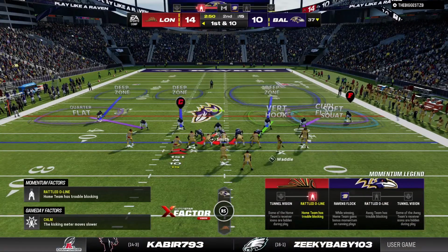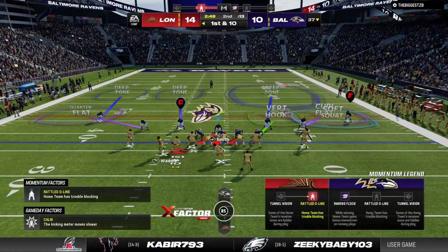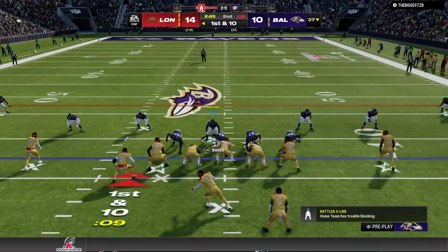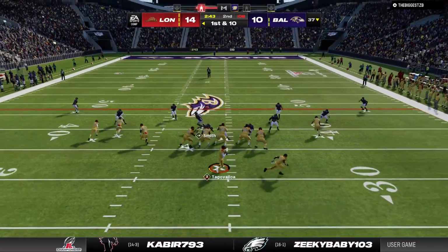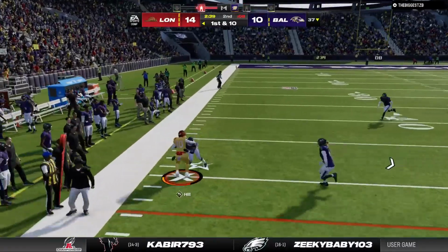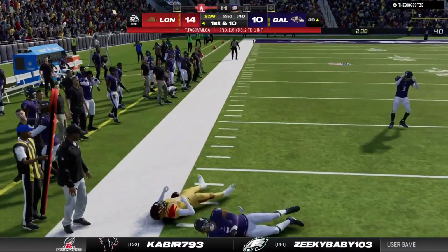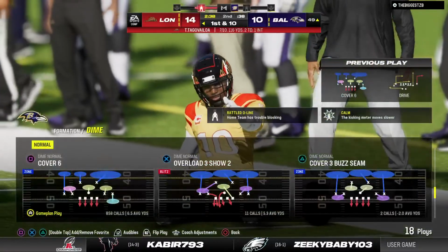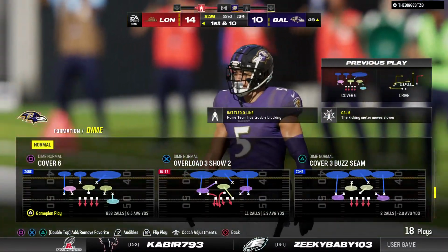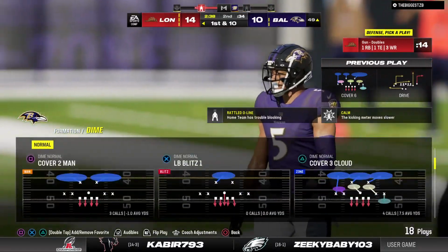Now they'll send Waddle in motion left. Setting to throw on 1st down is Tua. Out route to Hill, complete. And he'll take this to the other side of midfield before going out of bounds. Another nice gain, 13 yards that time, and another first down.